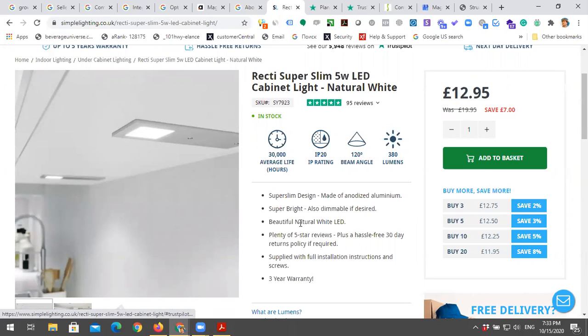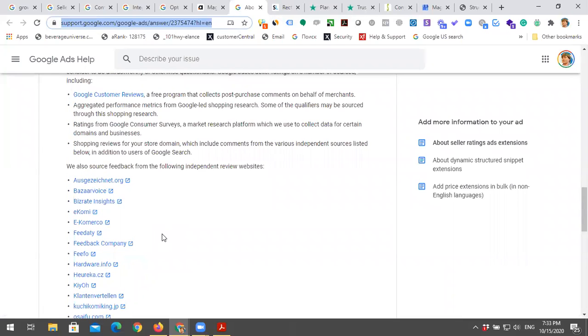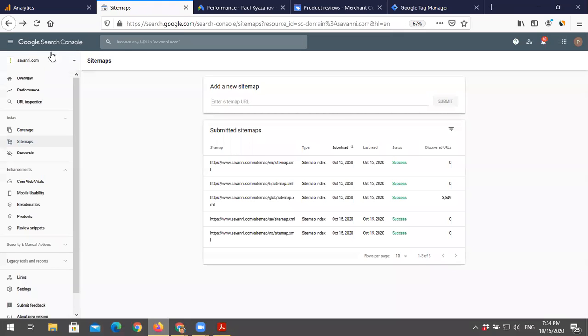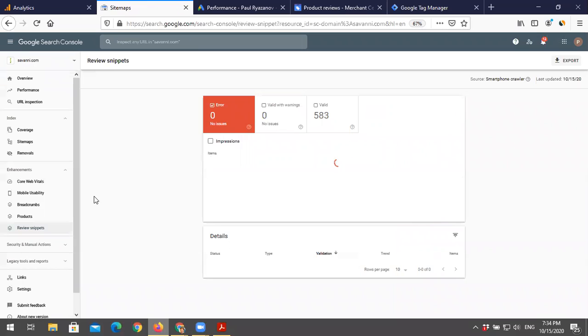From what I know, some of the platforms, if you will be migrating between them, can even grab the reviews and stuff like that. So that's something that I will let you research, to see what platform is best for you. My last advice about the reviews is, please go to the Google Search Console. Under enhancements, there is a review snippet option, which I highly recommend you check.